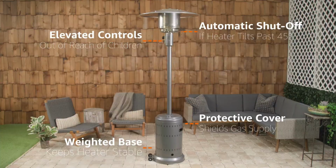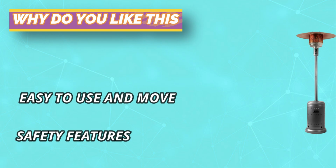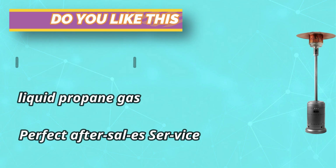Safety features: tilt safety auto shutoff valve, water box for weighing down the base, and a chain included to secure the tank. Durable exterior with a powder-coated finish in slate gray for lasting strength. 20-pound liquid propane gas tank to operate.